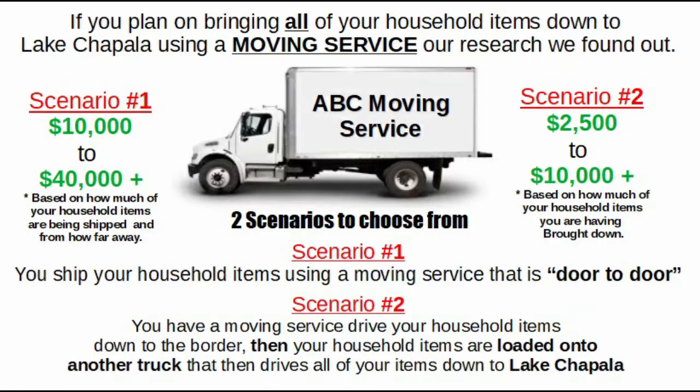Okay, so now let's talk about if you plan on bringing all of your household items down to Lake Chapala and using a moving service. Now, this is what our research found, and that is scenario number 1. They call it door-to-door. So you would have a professional moving service load up a truck, and then they would drive the truck from your house down to the house that you have here in Lake Chapala. Now, based on how much of your household items that you bring, we found numbers of between $10,000 and $40,000 plus.